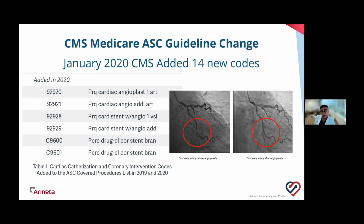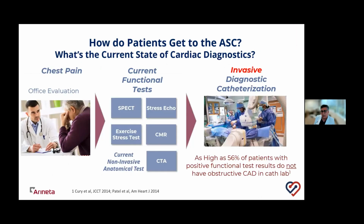And we were able to do coronary intervention in those centers on commercial patients, but only starting in January of 2020 could we do them on these Medicare patients. So the first thing that changed was the CMS guidelines for ASCs to be able to do coronary intervention. Then what happened was that we noticed that when we evaluate patients, we wanted to make it the safest environment for them.